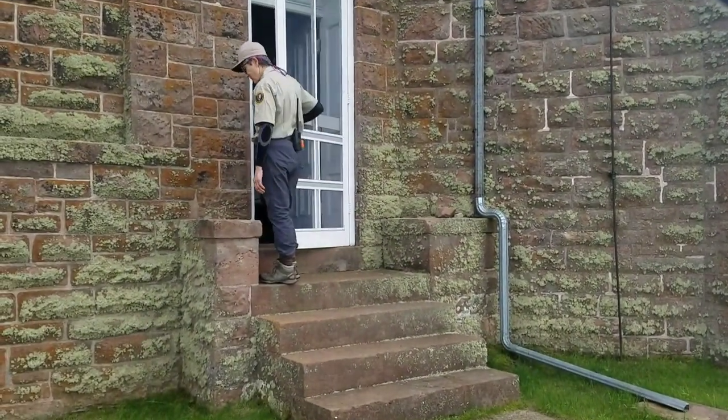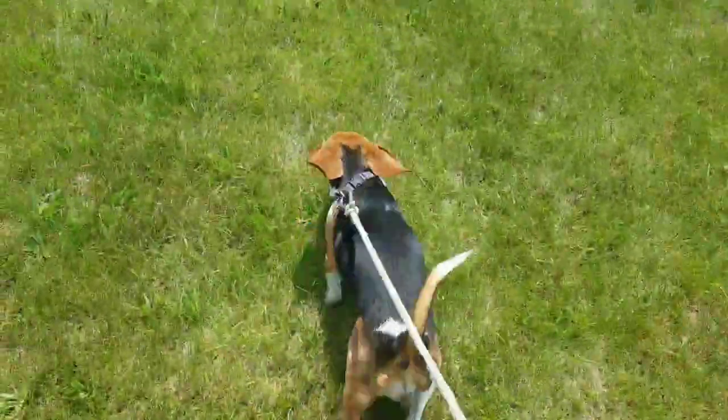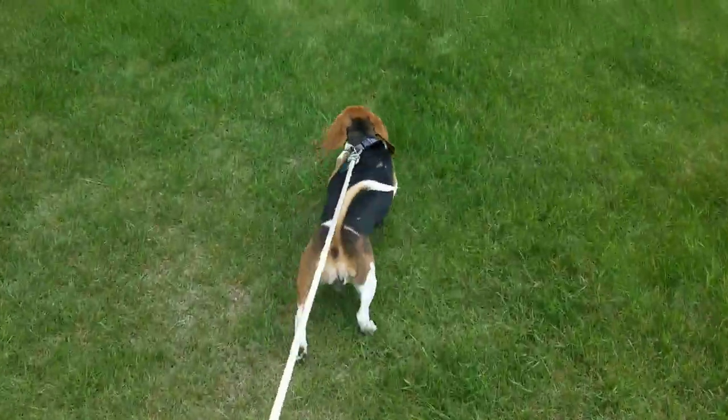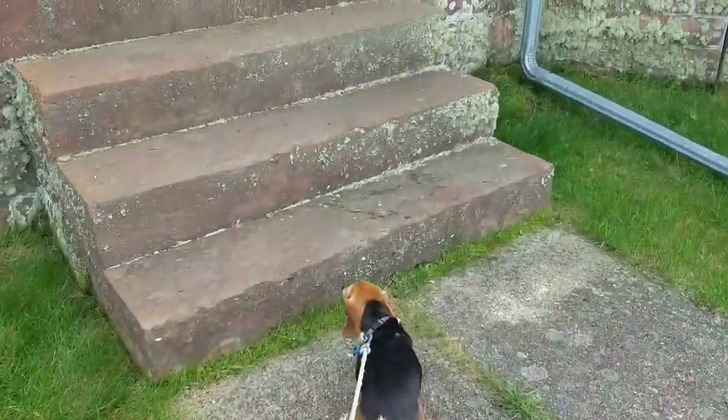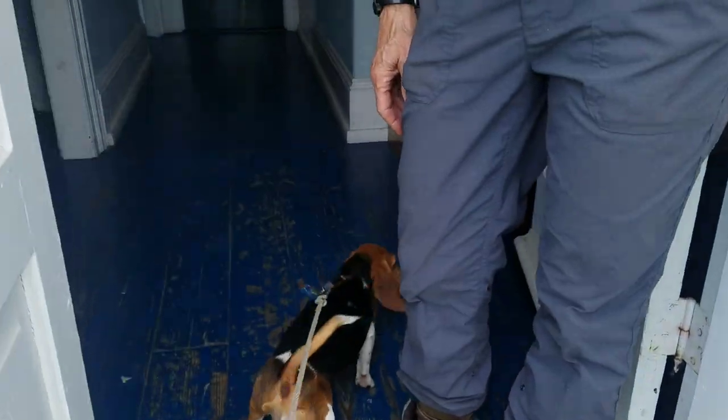Guys, we lucked out. Stop it. Well, if you insist on going, then go. Should be a husky the way she wants to pull. Oh, I know. She wants to be a sled dog.